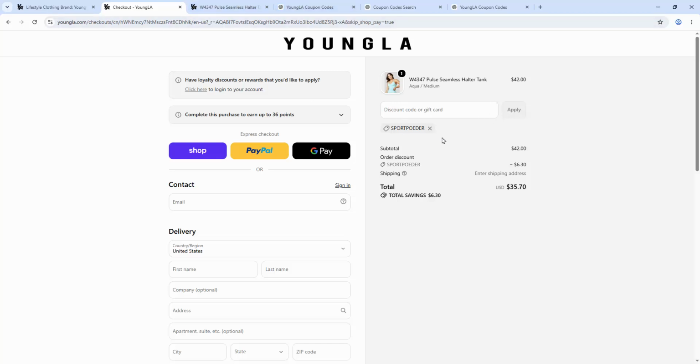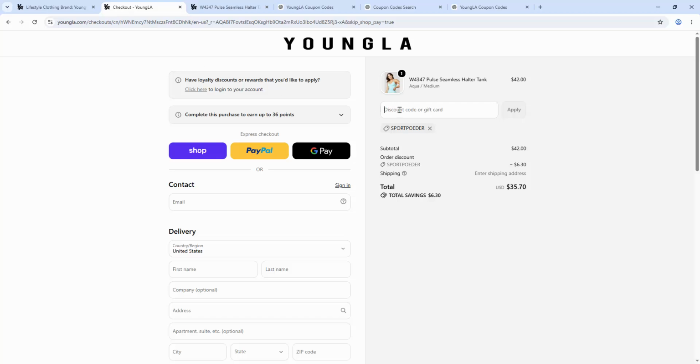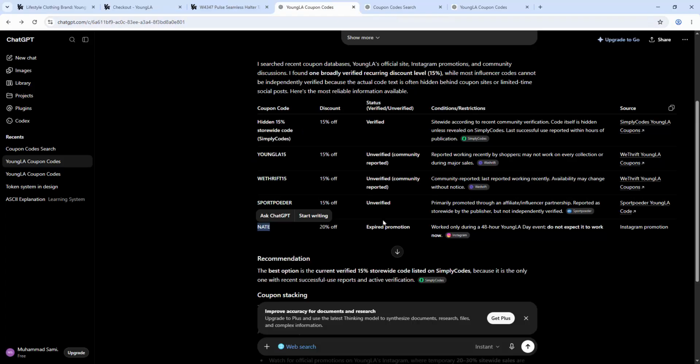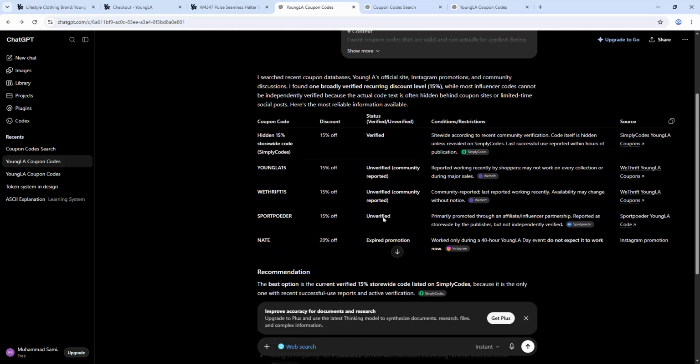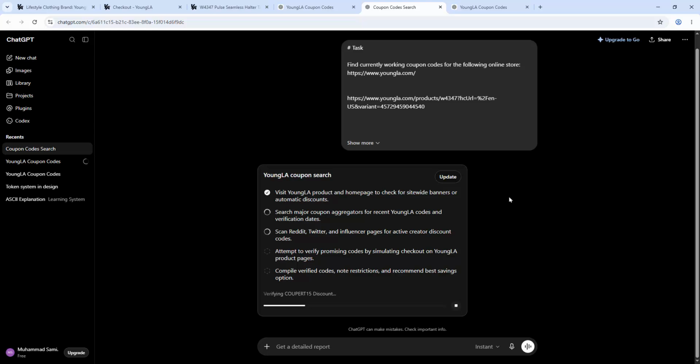This works also, but this website only offers one coupon code at a time. This also works. So we have four which are working. So let's see what ChatGPT gave us on the deep research result. The result is still in process.